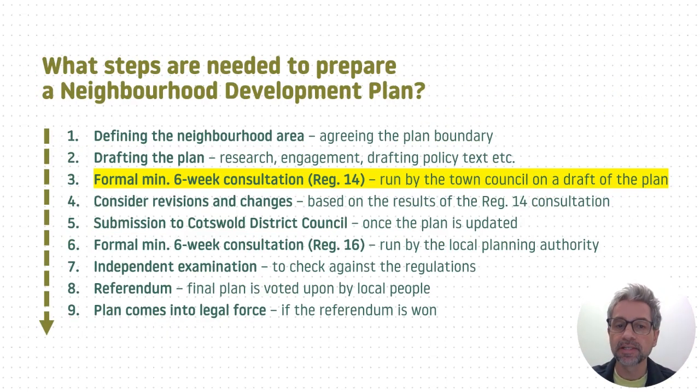So what steps are needed to prepare a plan? Well, first of all, you've got to define your area, the plan boundary, step one, and that's the same boundary as the town council boundary. Step two, the research, the engagement, drafting policy, the diagrams, the maps, all of that material that needs to be undertaken, talking to different community groups and putting it all together in one place.